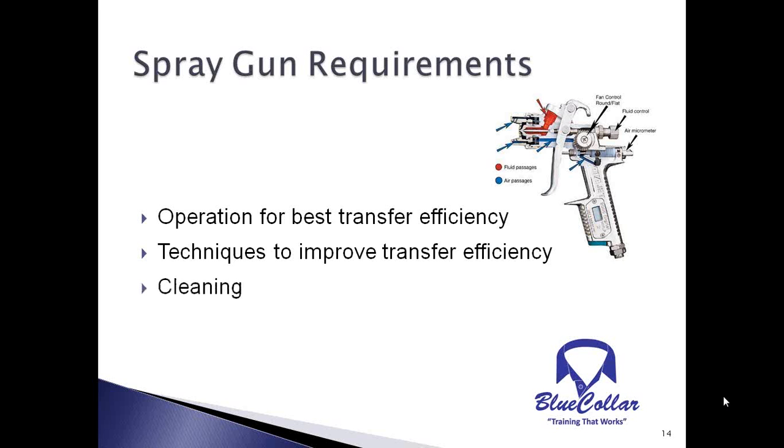I have a question here. How do I know what the efficiency of my booth filter is or the efficiency of my gun? I probably would have addressed that before we got finished, but now is probably a good time to talk about that. As I said, I was really surprised that most paint booth filters are capable of achieving that.